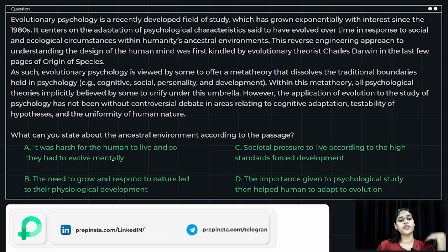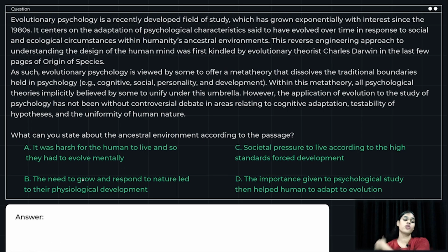It was harsh for the human to live, and so they had to evolve mentally. Their need to grow and respond to nature led to the physiological development. Societal pressure to live according to the high standards forced developments. The importance given to psychological study then helped human to adapt to evolution. So we have these 4 options before us. Let's see the first option.